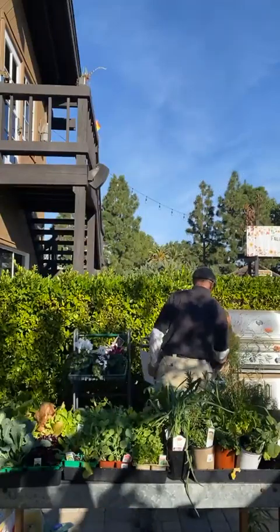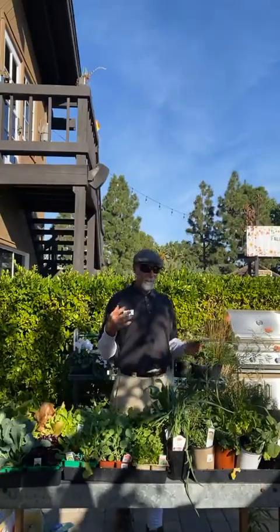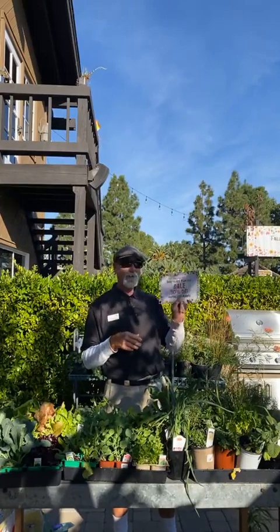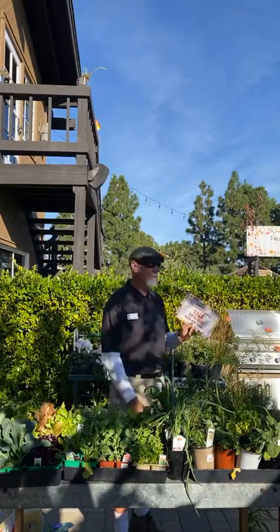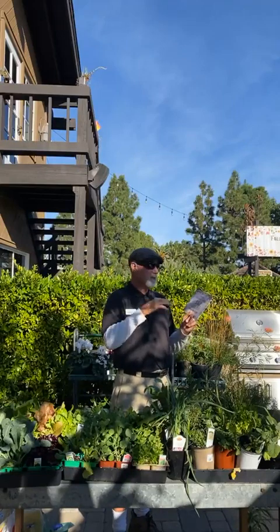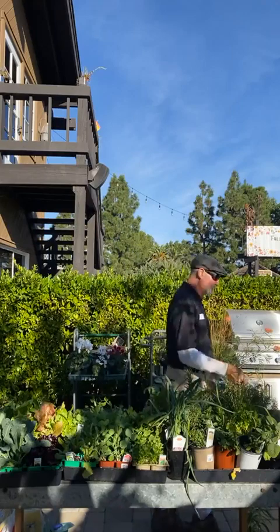So if you guys are redoing your native garden or your butterfly garden, plant them now, just cut them back, but definitely take advantage of this, because this is going to go on for another few weeks, and then as we enter into winter, it's going to go away. So definitely take advantage of this.